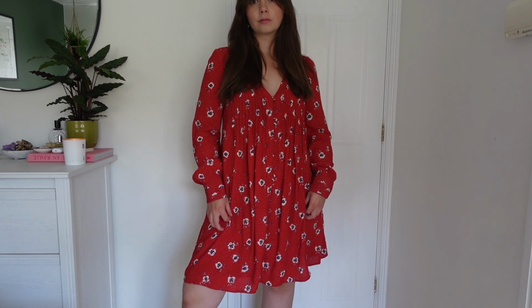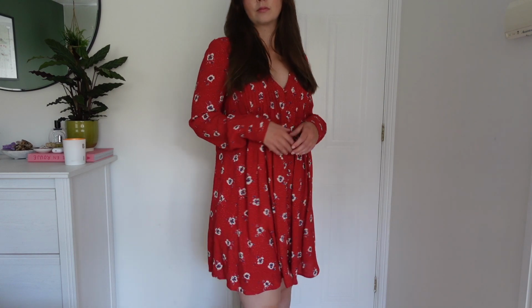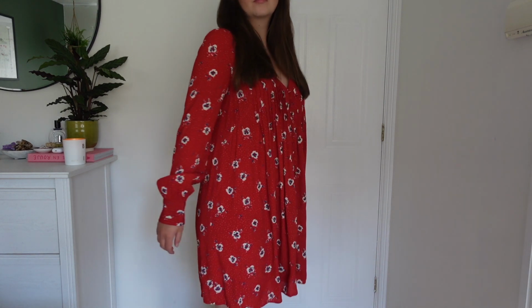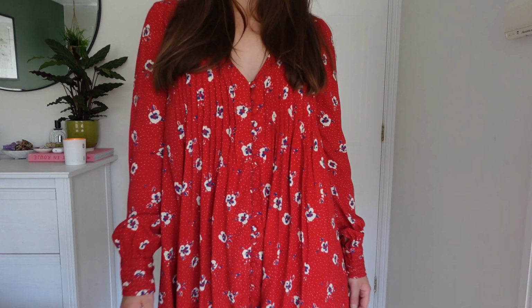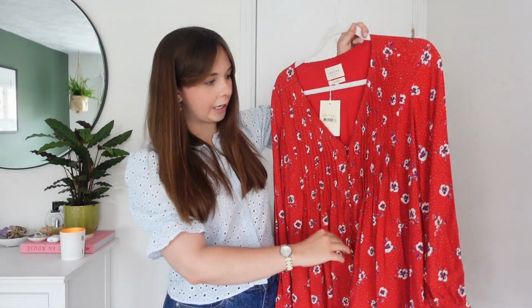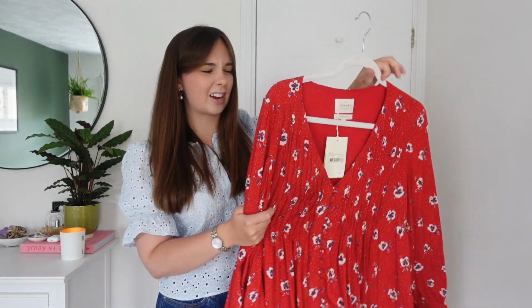Trying this one on, I don't love the shape of it, unfortunately. It's just a little bit shapeless on me. It maybe could be belted, but I don't really like to belt things like this, and because it's got these fabric covered buttons coming all the way down, it's not ideal to belt. I love the pleats on it actually here. I think it is a nice dress, but it's not perfect, so it's not staying with me.